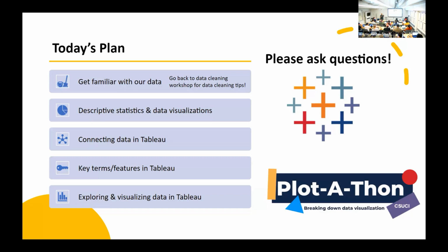And so as part of these lunch and learn workshops and also as part of the Plot-A-Thon Canvas course, there's a great section on data cleaning that actually Dan, who's joining us virtually, put together. Right? So if data cleaning is something you're not familiar with or comfortable with, make sure that you're going through those steps too. There's no point in analyzing data if it's bad data.